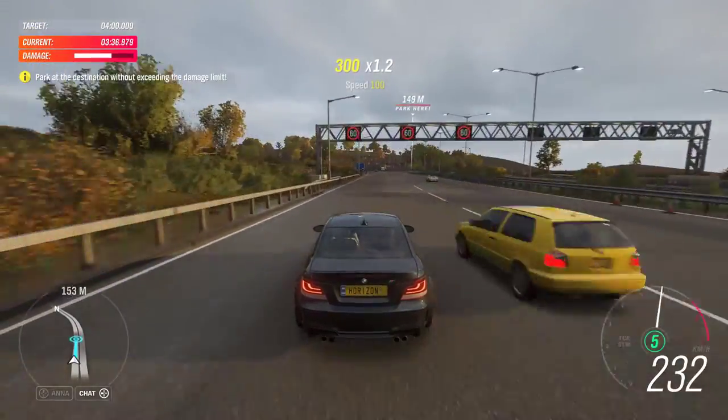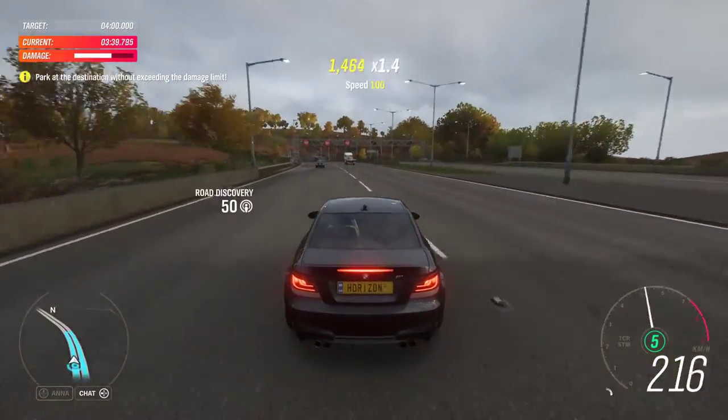I was really getting into that. Just park it up now, Stig, and mind the curbs.